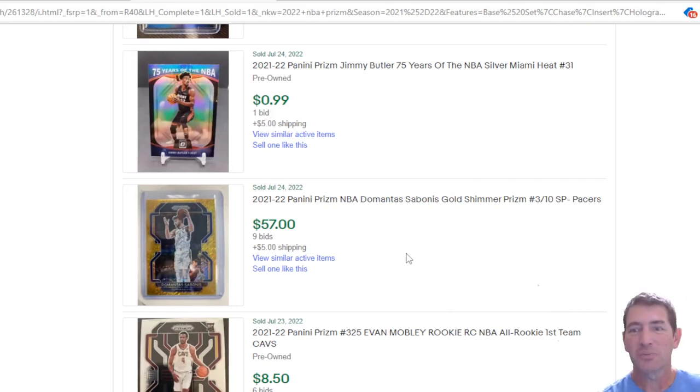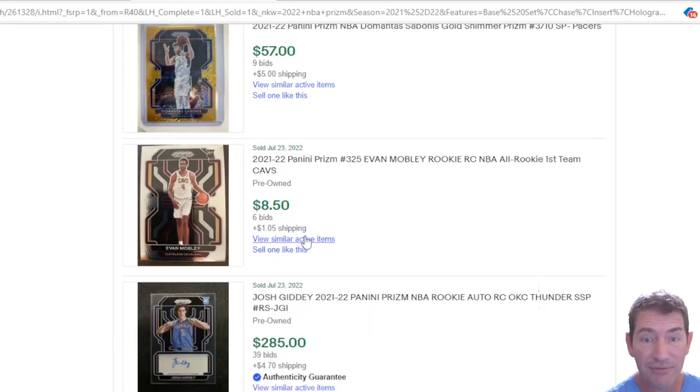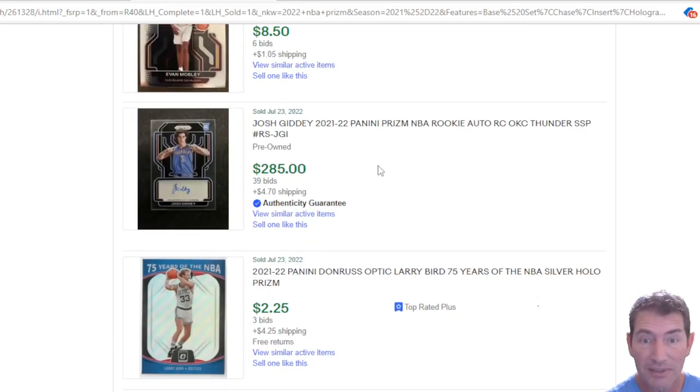Versus some other sports, they really, well, I don't know. I guess they all do, right? Well, some football stuff. I had some football stuff from veterans that you thought would sell well, but really didn't. Here's an Evan Mobley base, 850. Wow, that's a jump down from the K. Well, he's a big guy. He's a calf, so whatever.